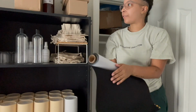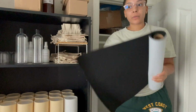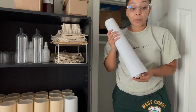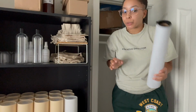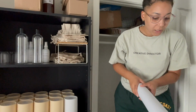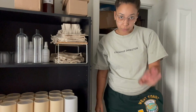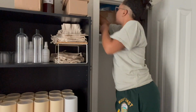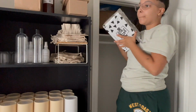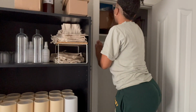I have this felt liner that I was gonna use for house decor things that I was gonna make out of cement, which is really cool. But since I'm literally not going to do any more cement house decor, we're gonna throw it on the floor because we're gonna put it in a donation bin. I also have all of these amber frosted mini bottles. I am gonna donate those.